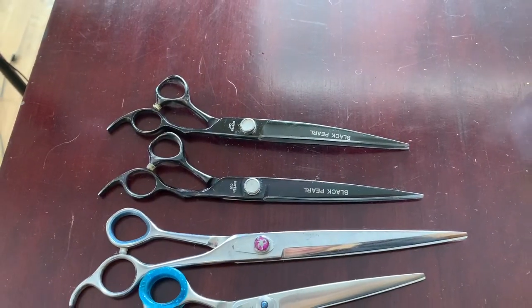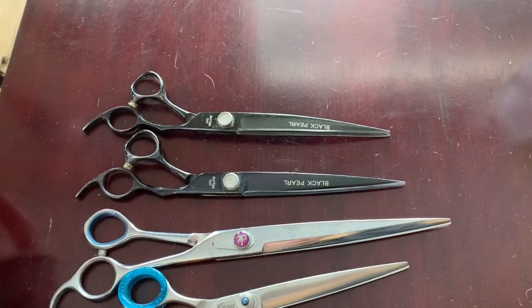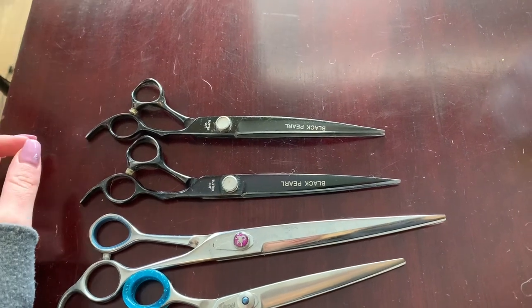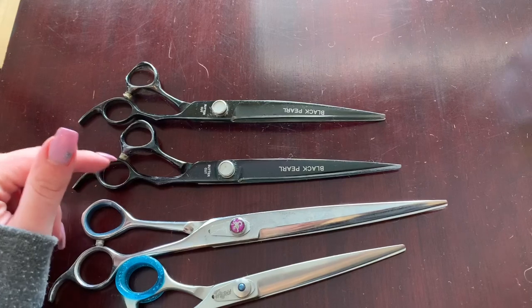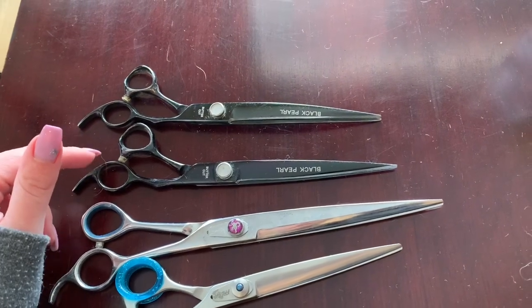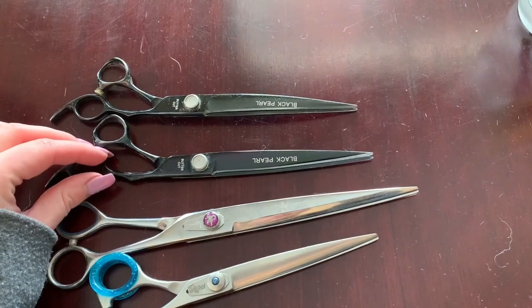Okay, excuse how gross and beat up our table is, but these are what I've decided I'm going to take into the sharpeners. My curved black pearls and my straight black pearls. I've had these honestly for 6 or 7 years. I've had these since grooming school. Love them, haven't used them for a while. They need to get sharpened.